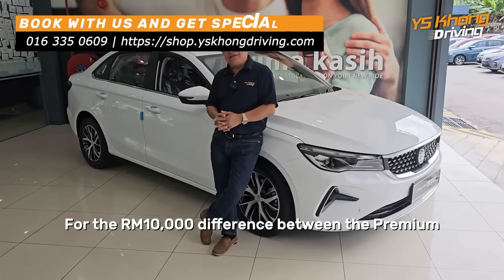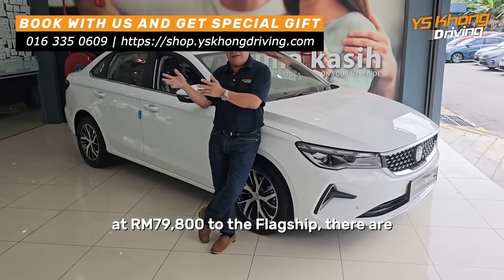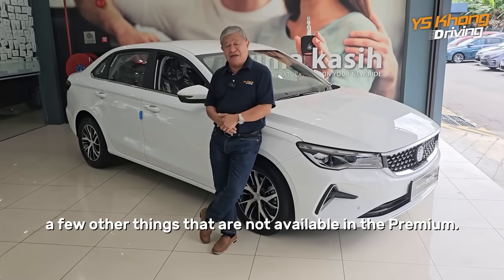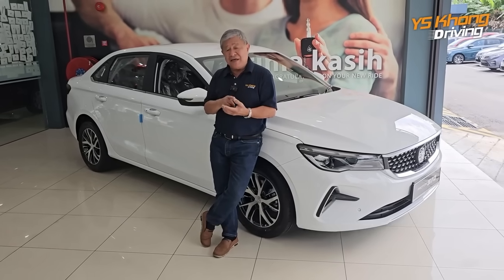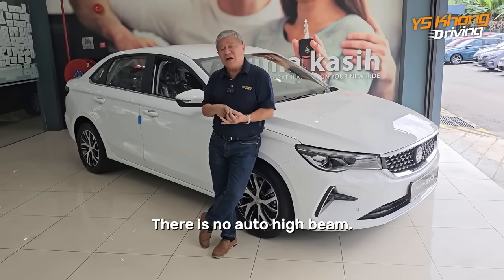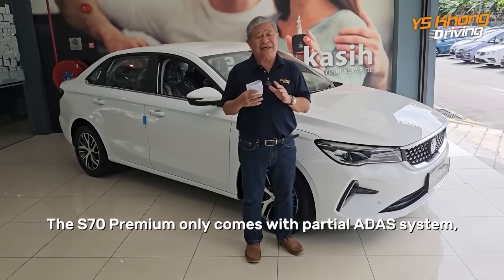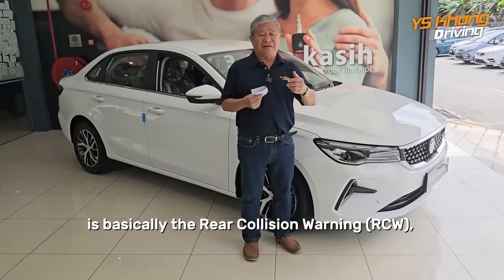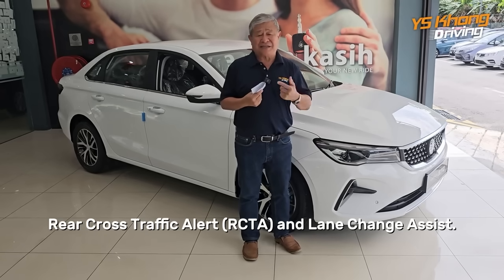For the 10,000 ringgit difference between the Premium at 79,800 to the Flagship, there are a few other things that are not available in the Premium. There is no front collision warning and AEB. There is no blind spot monitor. There is no auto high beam. The S70 Premium only comes with partial ADAS system, all of which are rear based, which is basically the rear collision warning, rear cross traffic alert, and lane change assist.